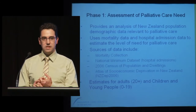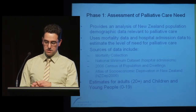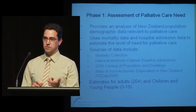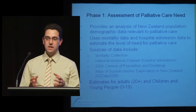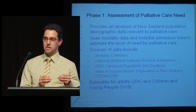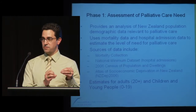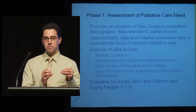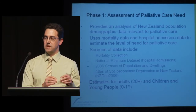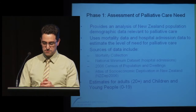And in order to make it a bit more useful and hopefully relevant to our population, we did some estimates for adults, which we called people who are 20 and over, and for children and young people. And we did that because it's quite well recognised that especially the CYP, or the children and young person group, is different to the adults. They have different needs, but they also have a different range of conditions where palliative care has been used. And you'll see that when I talk about one of the estimates.